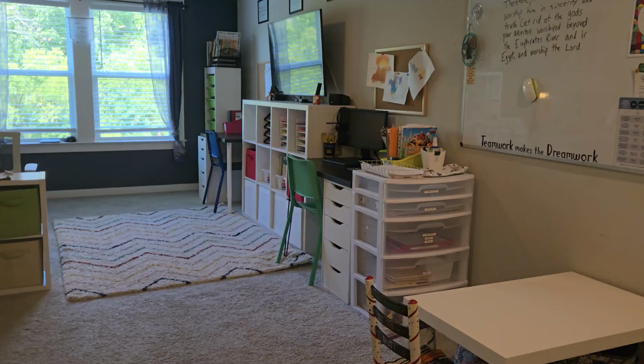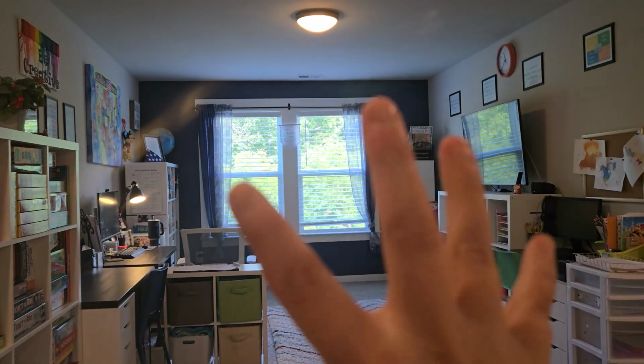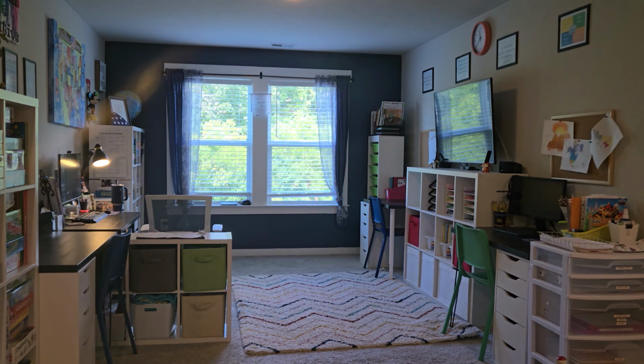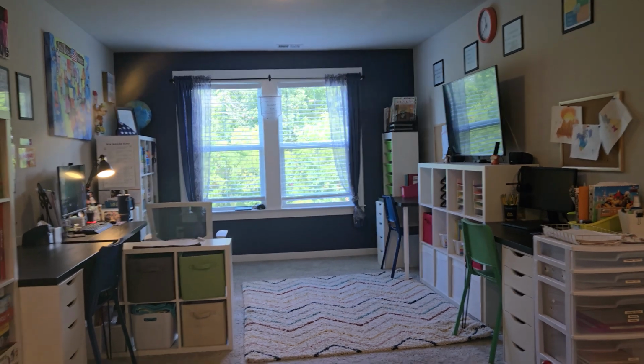And I will show you where the magic happens. Okay, everyone, we are going to start at my stairs, right here. First off, we painted this wall. I love the blue. It is such a color pop. And we got some blinds on there. I kept the curtains. It adds just a really nice cohesive finished look, and I really enjoy that.